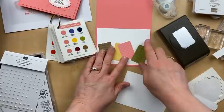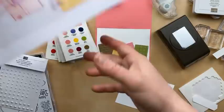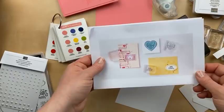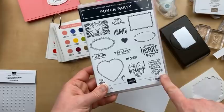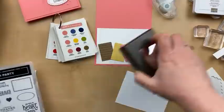Okay, so this is sort of reminiscent of what they're doing here. Here, they stamped on the edge, that frame from the set. And instead, we're just using solid designer paper pieces. Now, I love the stamps that go with the rectangular punch. My heart is wherever you are. And then there's a heart to fill it in. So let's stamp and punch that.